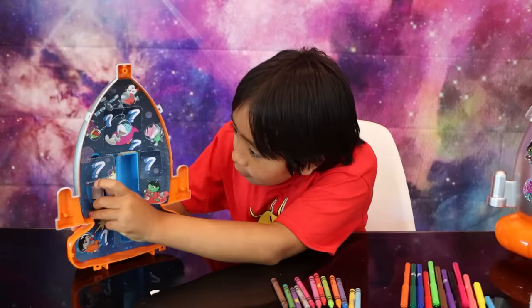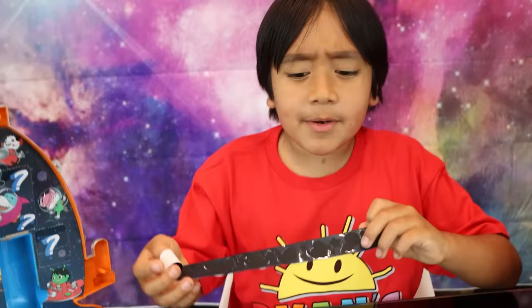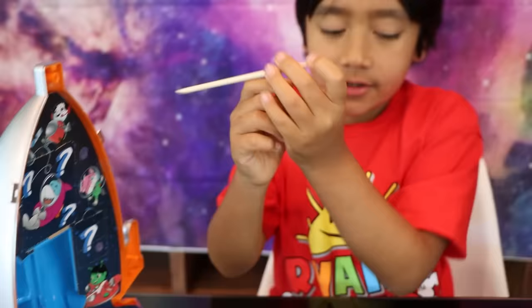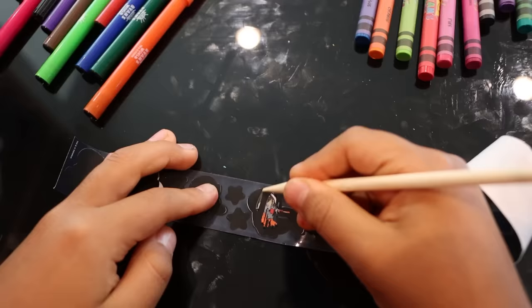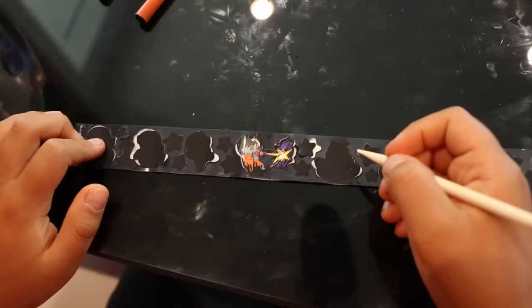Okay, let's see what's inside here. Wait a minute. Huh? There's something different about these stickers. I feel like I'm missing something. Wait a minute. These are special. These are special stickers. So, I think if I scratch them with this pen. Oh yeah! Whoa, they show whenever I scratch them with this pen. That's so cool. Let's try another one.